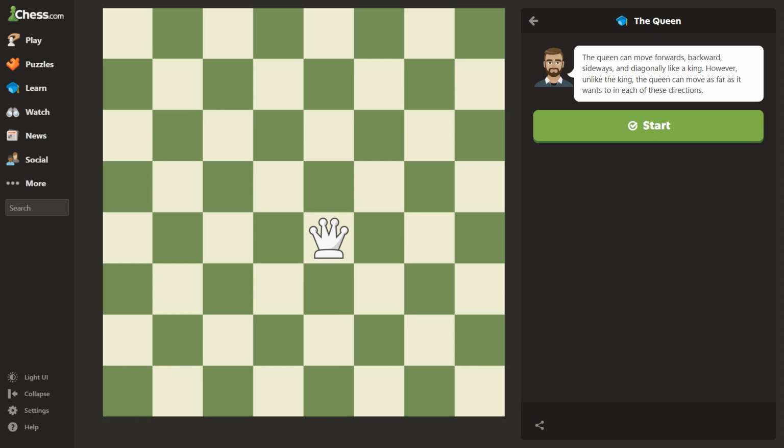In this position, the queen could go all the way up the diagonal. She could slide all the way across the board. She could now move all the way down here. Or she could make some shorter moves, like here, here, and here's another queen move.